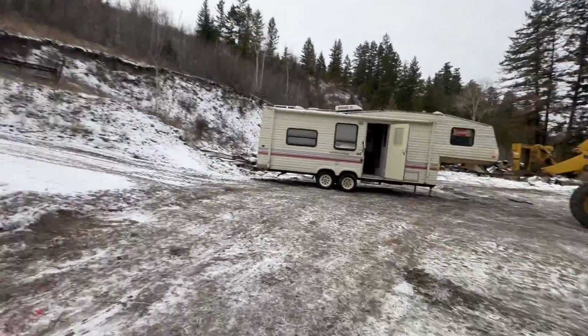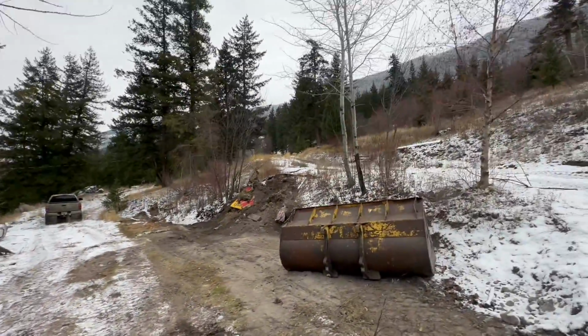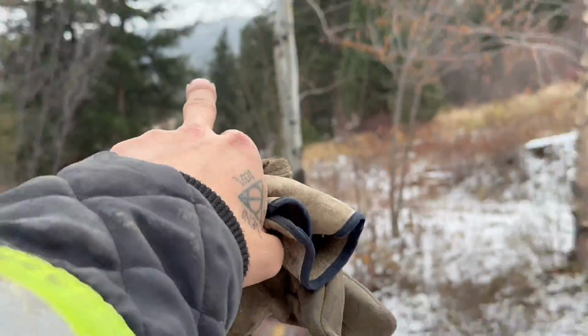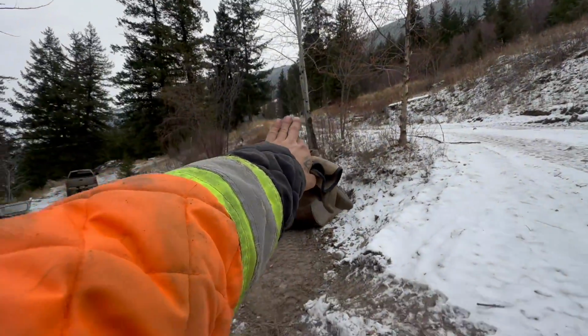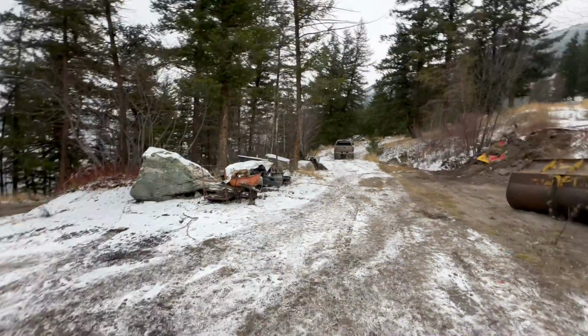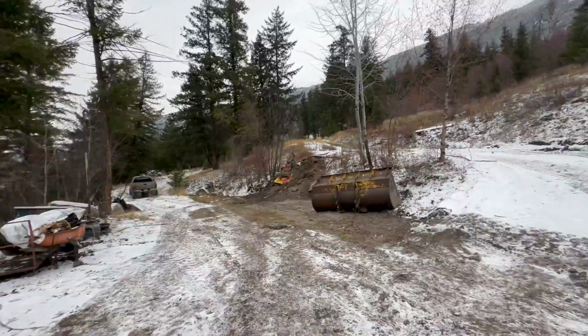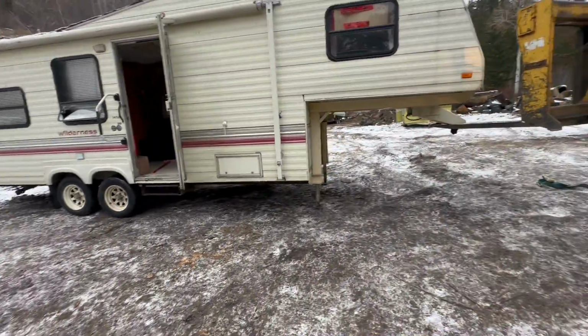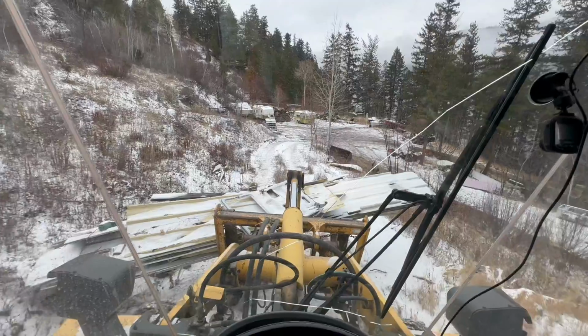Just getting the camper into its final resting spot, and then we can grab a little bit of garbage left up there, and then we'll work our way down. Don't mind that finger. One level, clean, and then we'll clean this level, and then we'll go to the final bottom level before we wrap it up here tomorrow and call it done for the season anyways. We'll come back up once the weather comes around.